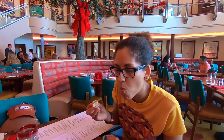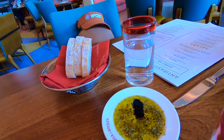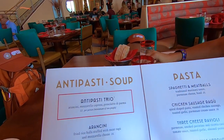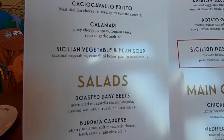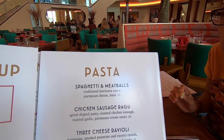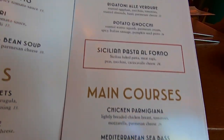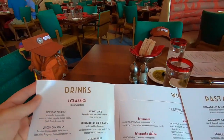Zena's enjoying the bread. You have your bread with your olive oil and what else? Balsamic vinegar and oregano. Inside of the menu, you have your antipastis and a soup, your starters. You have an extensive selection, some salads as well. Here are your main courses, your pastas. Your additional main courses aside from the pastas. And then also on the inside, your extensive beverage selection.